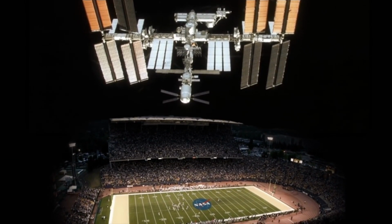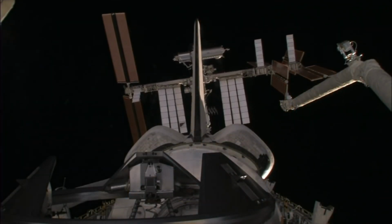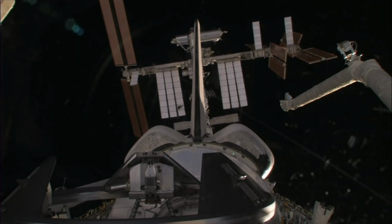The biggest shock, I would say, the biggest impact that I had during my flight is the first time I looked out the window of the orbiter and saw the space station. It was huge. It was huge and shiny and beautiful. Looking at it and knowing that a man-made structure that big is actually up there.